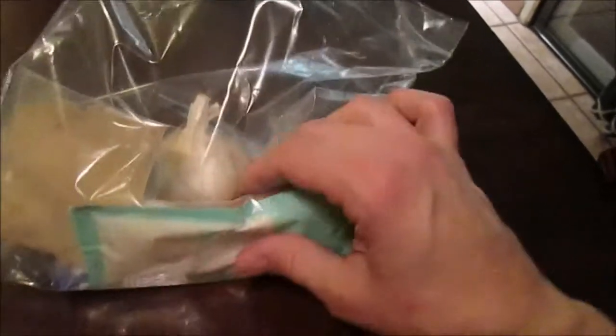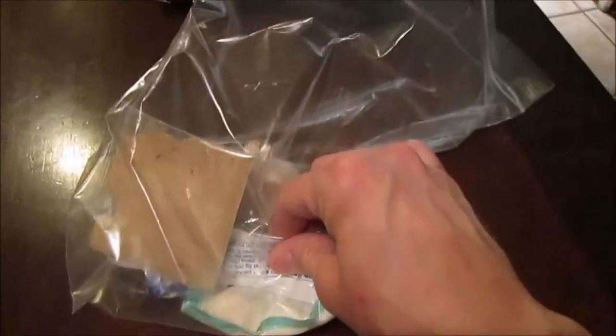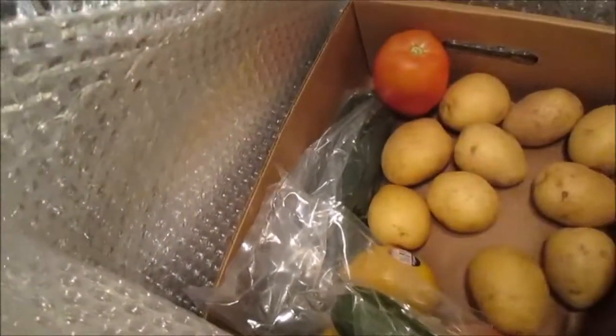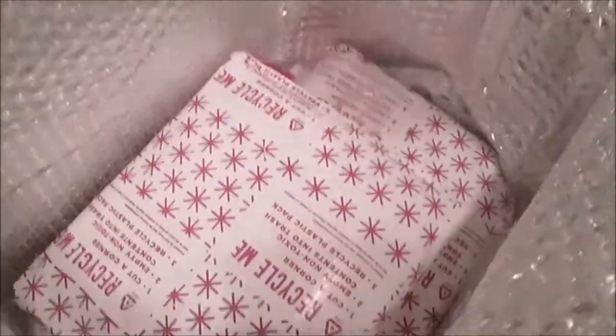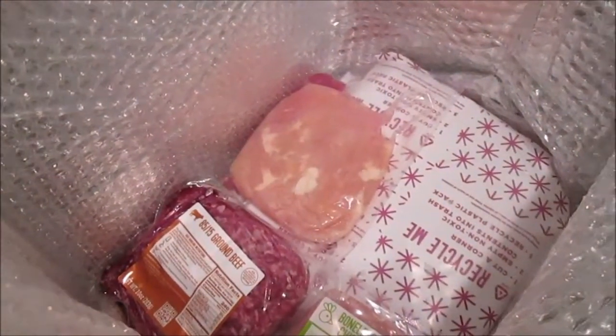All of this stuff, like the mayonnaise and the sour cream, still feels really cold. So that's good. A couple of buns. The pita breads, and then it looks like all the produce is next. Oh cool, it's in a little box. So you get your little box of produce. Some people have complained about the packaging of this, but it looks pretty nice to me. Then there's like 2 huge ice packs, and then all the meat.